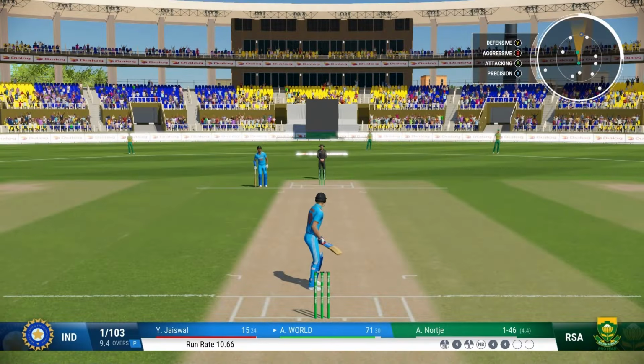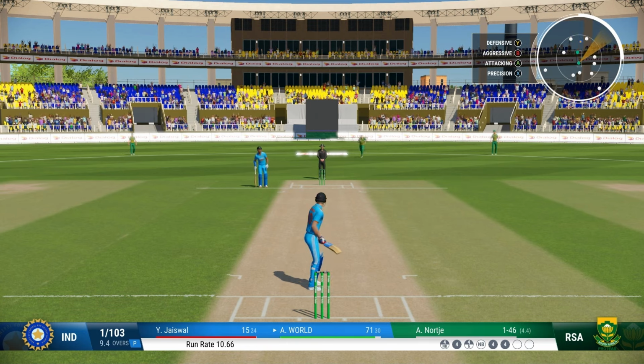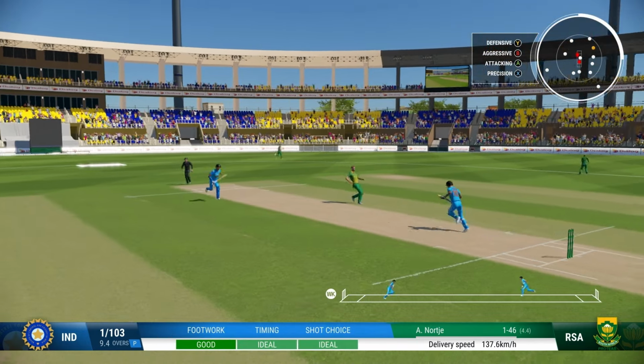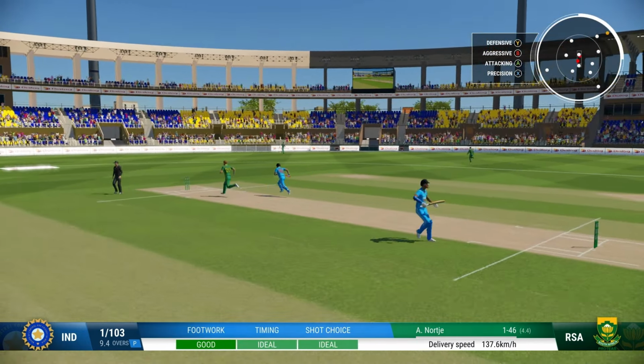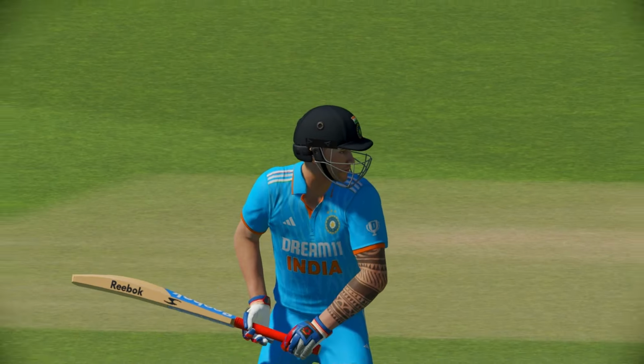I'd like to see them aim for the top of off now. As a bowler, you've got to make them play on your terms. Yep. Strokes it languidly away to the fence. A lovely shot. What a lovely shot. Really good timing out of the middle, and it raced to the boundary.